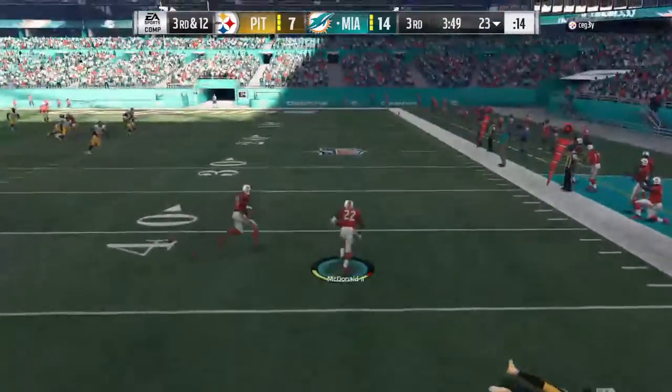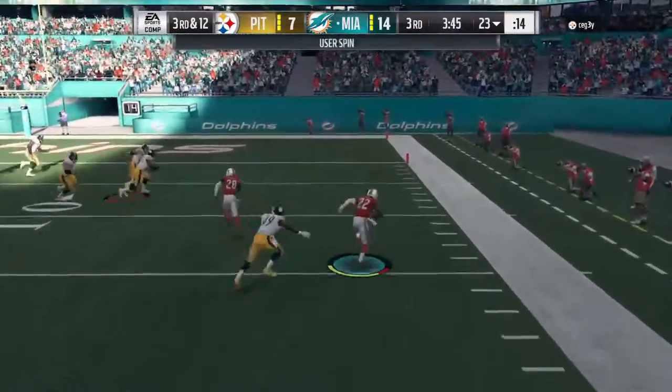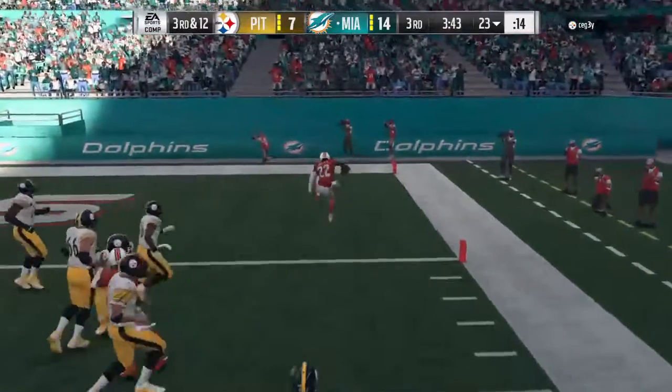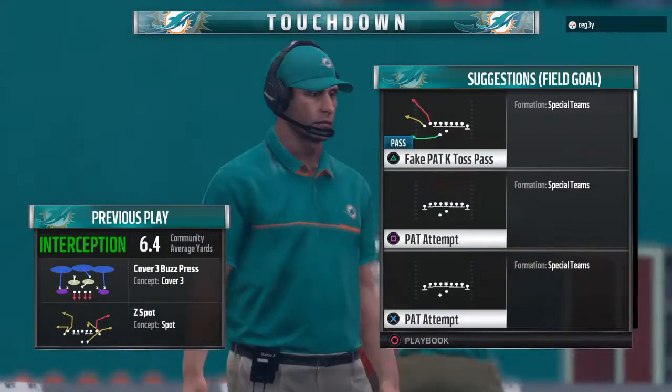Trying for Brown, and it's intercepted. Picked off by T.J. McDonald. And he will bring it back. It's a pick 6 and a Dolphins touchdown.